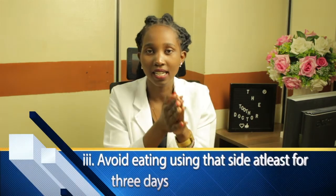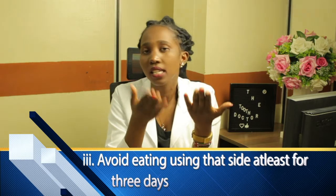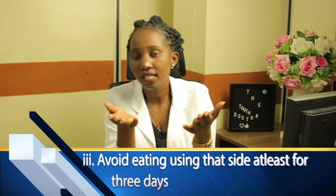And again, this clot is very important to help you not experience pain as the wound tries to heal. Another instruction that we usually say is that you avoid eating using that side at least for 3 days. You can use the opposite side where the extraction wasn't done. And this is because it is going to avoid a lot of food packing around that area, which will again delay the healing process.